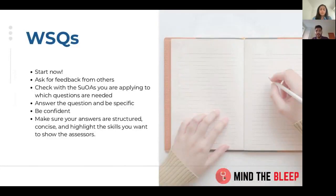And I think the last bit from me before I hand back to Janhvi is the white space questions. These are free text answers that you can use to tell the assessors a bit more about yourself. Now, not all of the SUOAs use white space questions. London, for example, doesn't use them. They score your portfolio, and then they use your interview to allocate points. But some of the other SUOAs do use these white space questions.